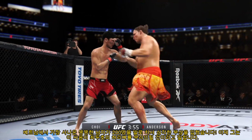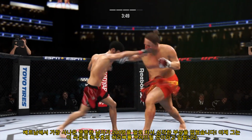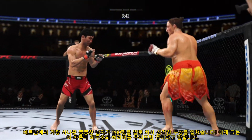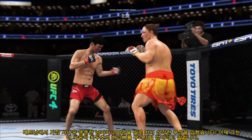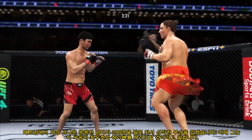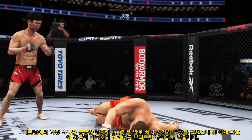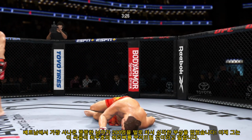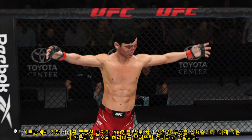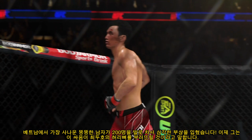Closes the distance, gets the single collar tie. Then both guys reach. Looked like it did stun him a little bit. He needs to start looking to finish now because he's got his opponent hurt very bad. Relax. Nice liver shot lands. Oh! He's out! Yeah, there's another one for the highlight reel, and that's probably as good a knockout as he's had in the UFC. Just a perfect shot to end the fight.